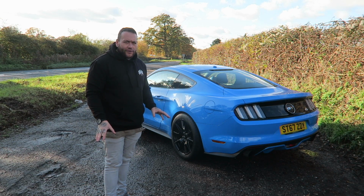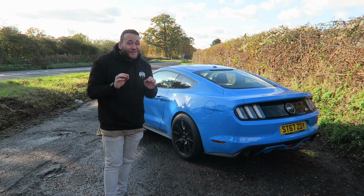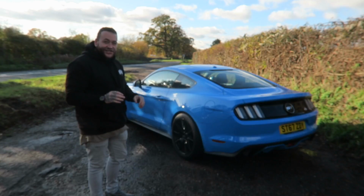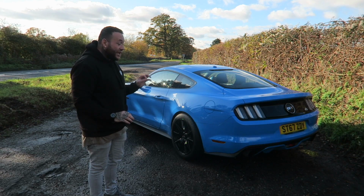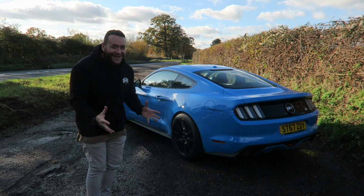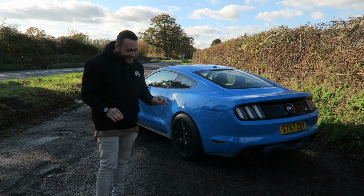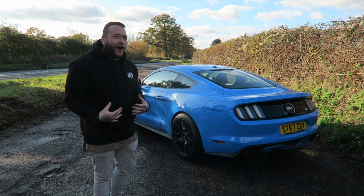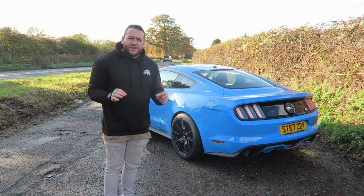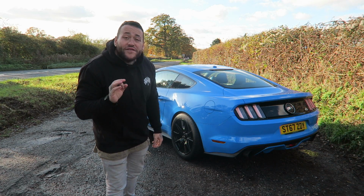It's been lowered on coilovers, but other than that, the £18,000 that's been spent on this exact Mustang is on the supercharger itself, the beautiful Roush one that's strapped to the 5-litre, and it's manual as well. What a thing! So yeah, today's going to be a good day. The American car fan in me, muscle car fan in me, appreciates this thing big time, but I'm going to start this video with the sound.